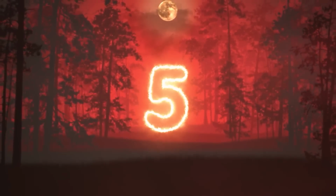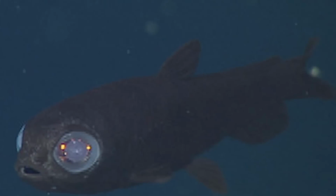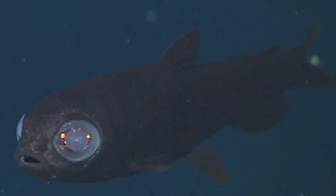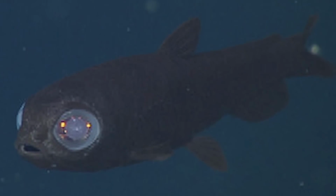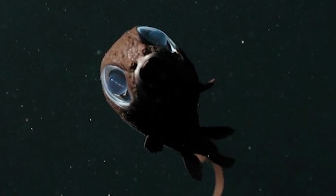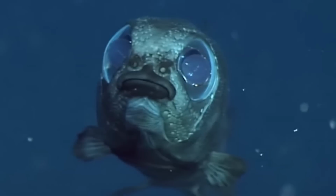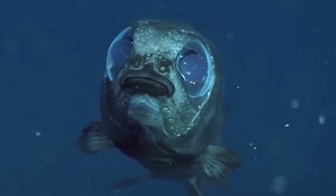Number 5, the stout black smelt. This deep sea dweller has also been dubbed the owlfish due to its eyes. In comparison to its body, its eyes are pretty massive, and we can guess why. The stout black smelt uses its massive eyes to help capture any light it can lay its eyes on. The eyes have narrow cones that help them suck in as much light as possible, kind of like a vacuum for light. It is a feature they definitely need while they continue to live at depths of over 6,600 meters.